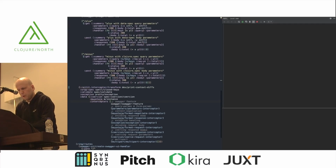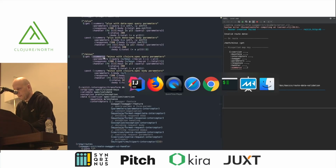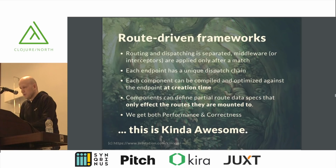And now we have the closed spec function here. Let's fail this. The summary is what happens. It says that you have a typo. This is good. This is a closed system, and we have defined all the specs. If you make a typo, it fails fast. Yeah, that was a demo.